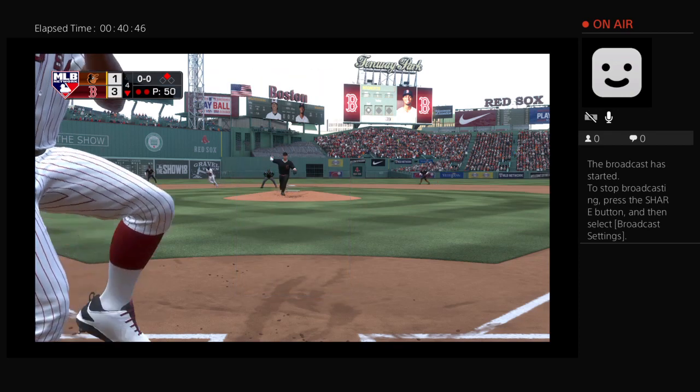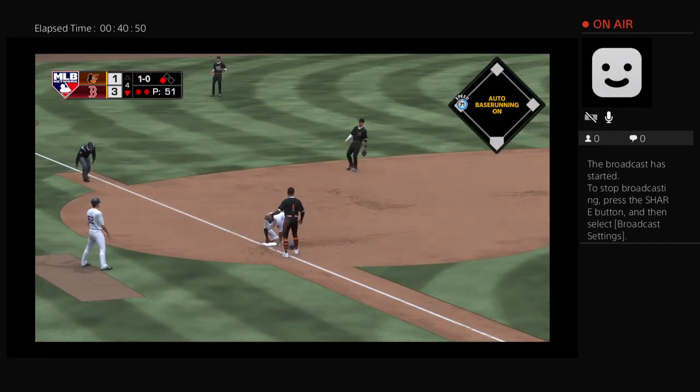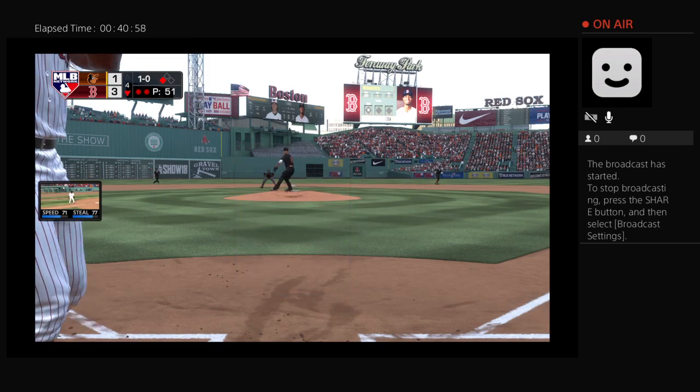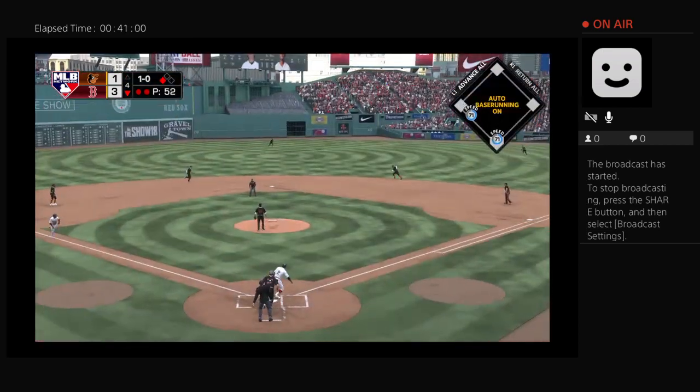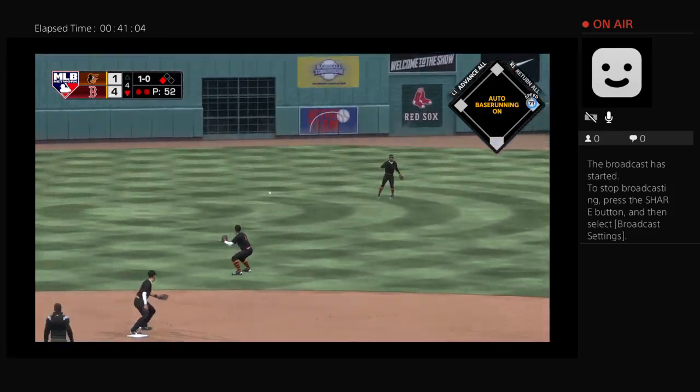He's ready. Here's the first offering. Pitch inside. The throw is going to be far too late. That's a stolen base. Now the 1-0. Soft liner towards center. Base hit, and that'll get a run in.